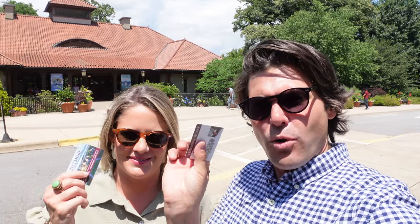Just made our way to the ticket center, which is just after the main entrance here at Biltmore. Guess what? We're annual pass holders again. This is super exciting for us. It was the best deal, at least for us, and because we were annual pass holders before. Yeah, it's very simple, very easy. But hey, if you're coming here and just want a one-day ticket, they definitely have those.